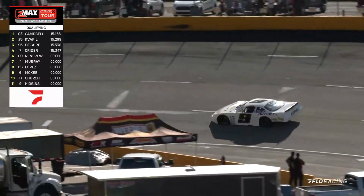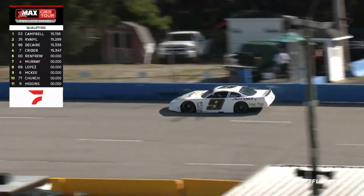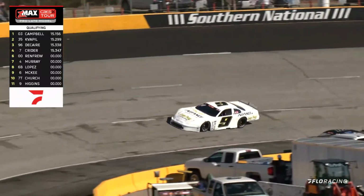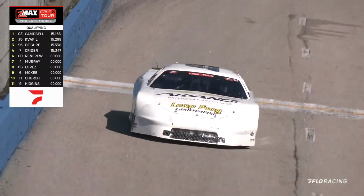I tell you what, Eric, as these drivers watch everybody go out, they're reacting, and especially those that have not gone out yet, I think they are starting to get a little nervous about where exactly these cars are moving out of shape, because it seems to be happening suddenly.